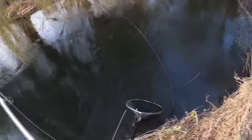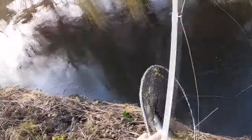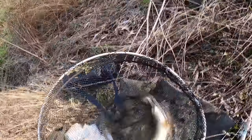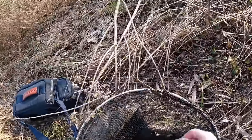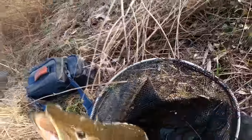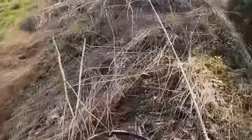He's in now. Don't twist up. No, don't twist up. And this, folks, is why I use singles. Don't like trebles. In fact, that hook's come out there. It's gone in the mesh. So there we go. Another fine river pike. I'll take that the other way.